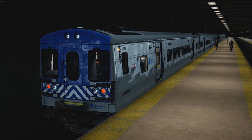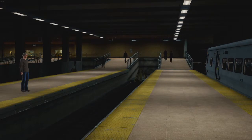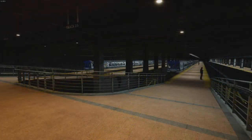Ladies and gentlemen, welcome back to the Metro-North Railroad's Harlem line in Train Sim World 2. Today we're at New York's famous Grand Central Terminal to watch the M3A and M7A electric multiple units going about their business. To put it simply, we're railfanning with Metro-North trains at Grand Central Station.